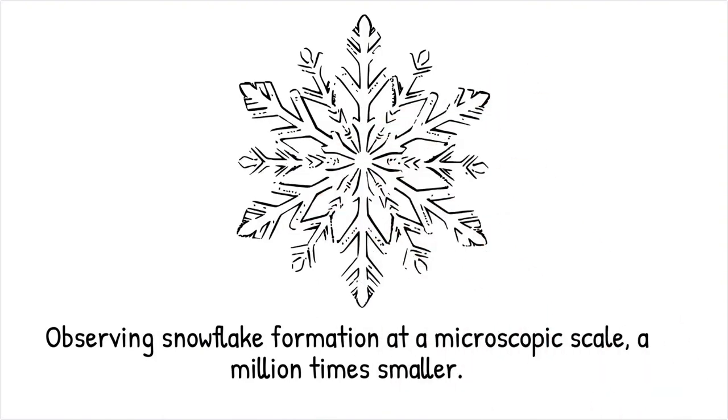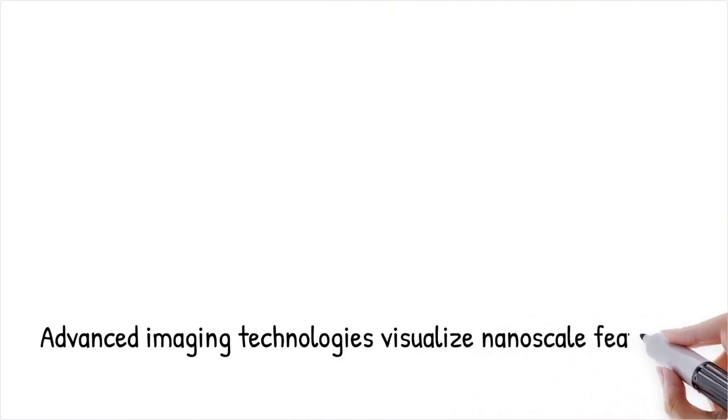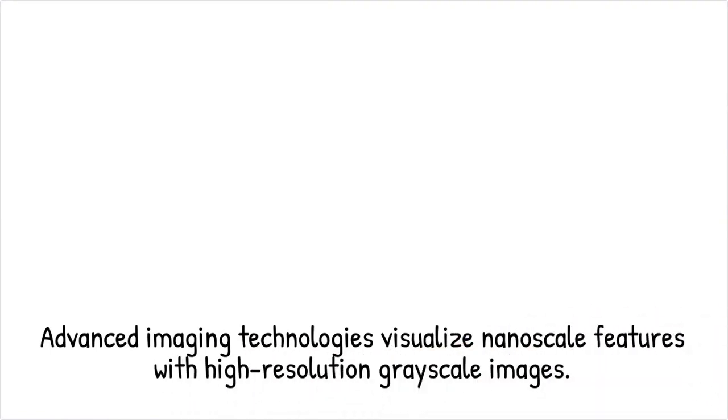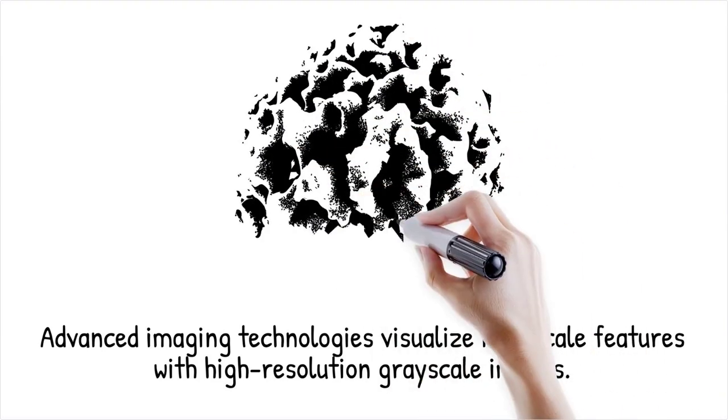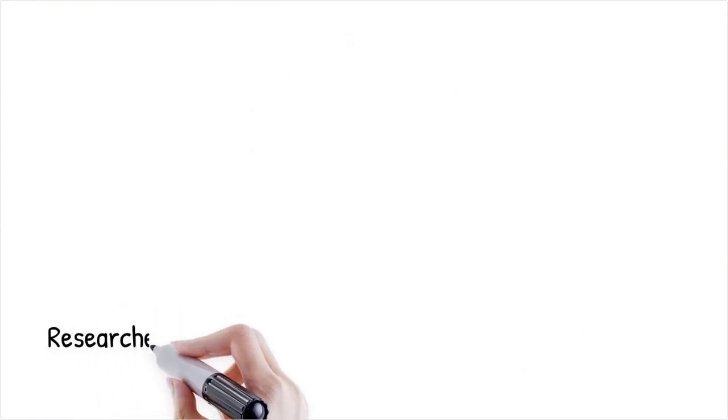NanoArt relies on cutting-edge imaging technologies such as SEM, AFM, and transmission electron microscopy, TEM, which allow scientists to visualize nanoscale features. Unlike traditional photography, these tools detect interactions between electrons and matter, generating high-resolution grayscale images that highlight the surface morphology of nanostructures.